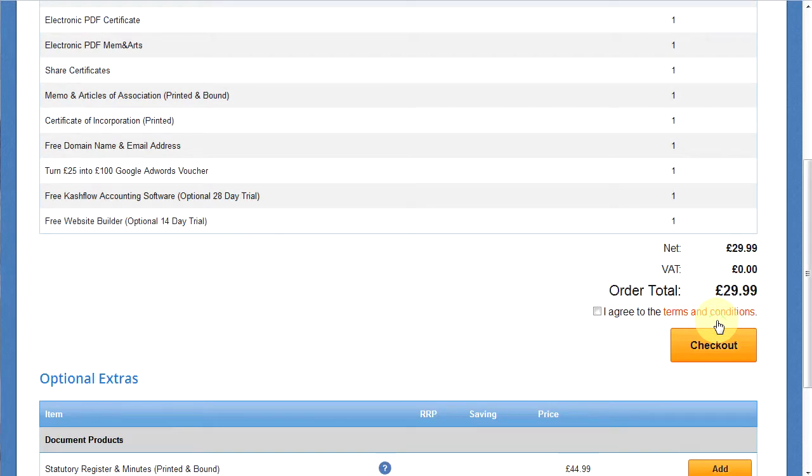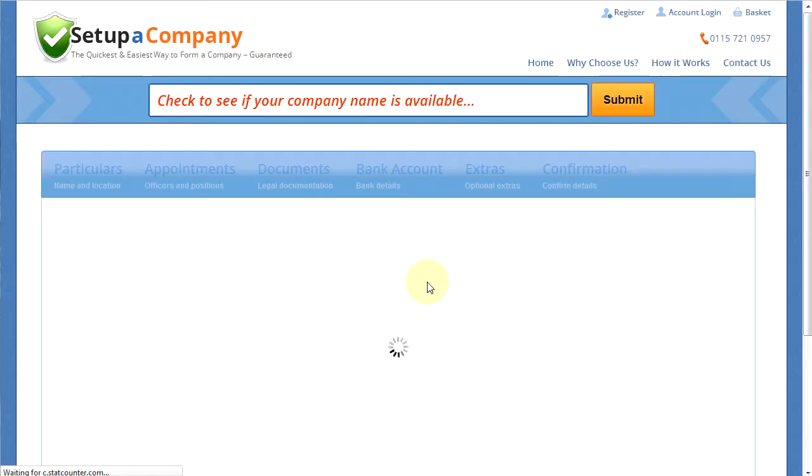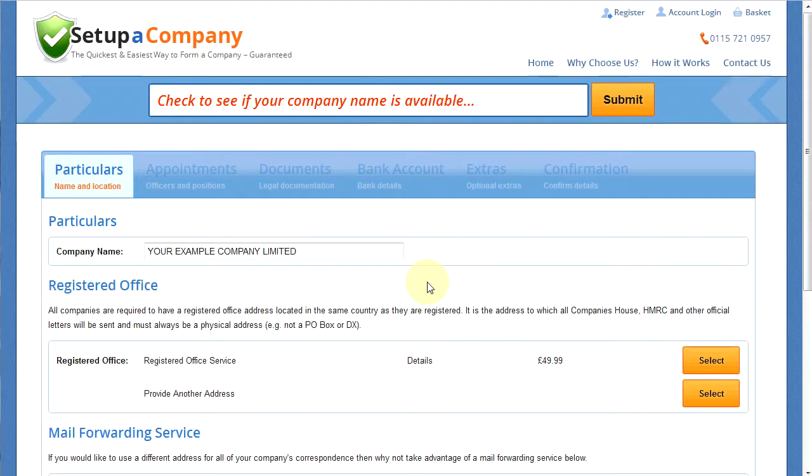So if we're happy with everything, we just need to check the terms and conditions, which you can do by clicking the orange text here, and once you've read that and agreed to it, tick the box there and then click the checkout button. A screen will come up asking us to wait, and then that will move us on to the next stage of the company formation process.